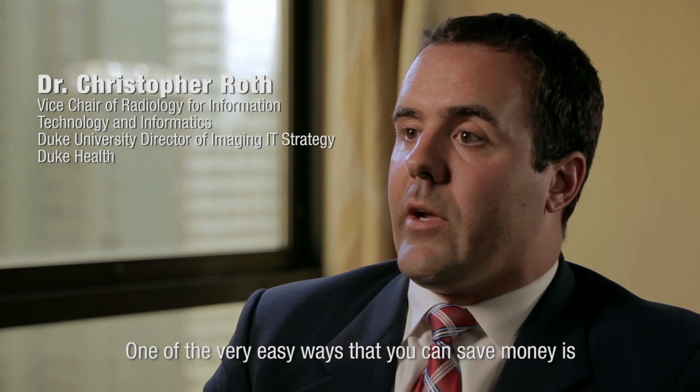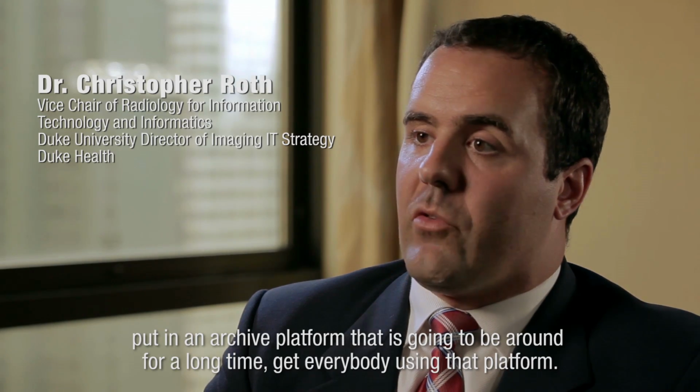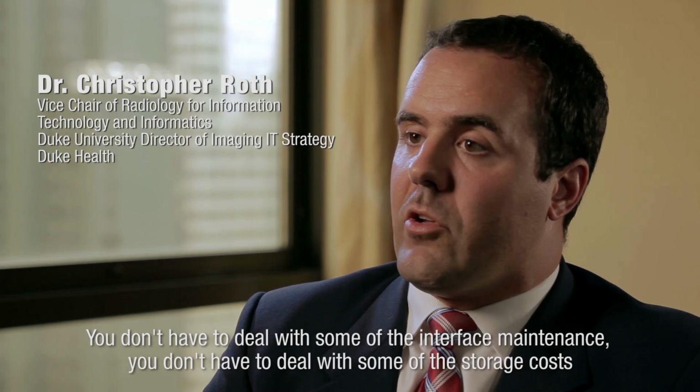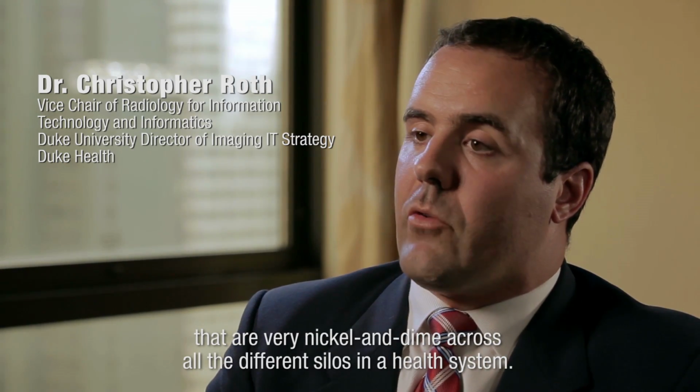One of the very easy ways that you can save money is put in an archive platform that is going to be around for a long time, get everybody using that platform. You don't have to deal with some of the interface maintenance. You don't have to deal with some of the storage costs that are very nickel and dime across all the different silos in a health system.